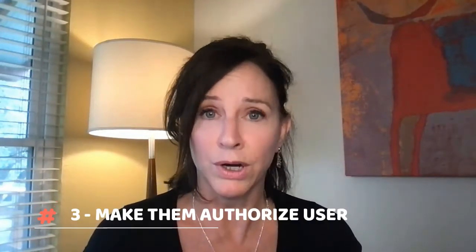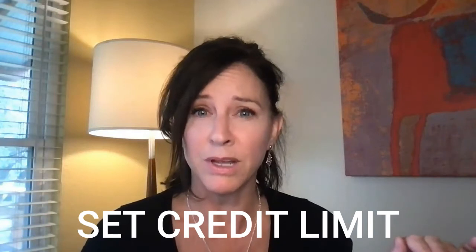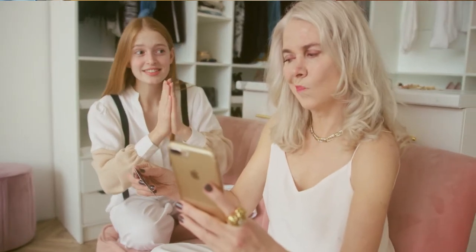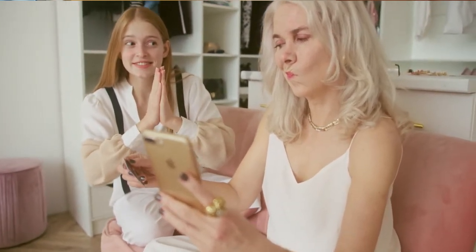Number 3, you can make them an authorized user on your credit card. When you make them an authorized user, you're still responsible for the bills. You can give them a card. You can set the credit limit for them, and they can just get used to having a card and seeing, because you're going to be showing them how much they're spending, or if they spend up to a limit, you're like, you spent your limit in the first 5 days, so you don't get any more for the month.